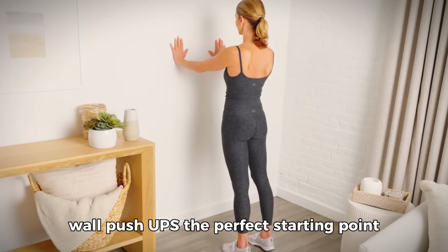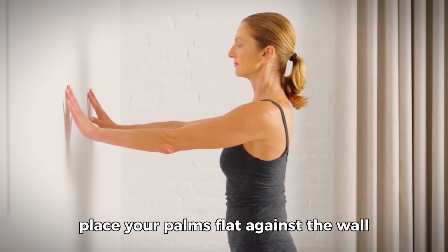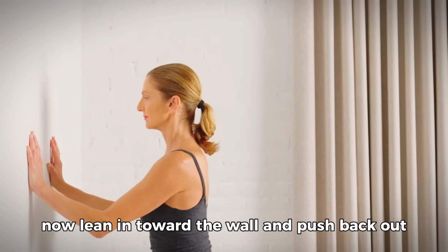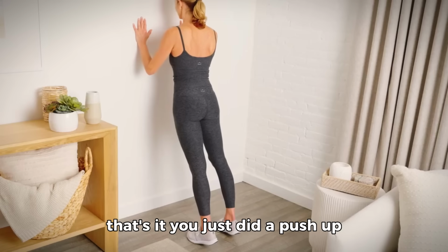Wall push-ups. The perfect starting point. Stand arm's length from a wall. Place your palms flat against the wall at shoulder height and shoulder width apart. Now lean in toward the wall and push back out. That's it. You just did a push-up.